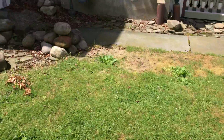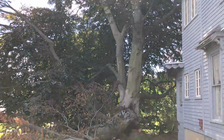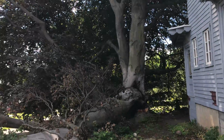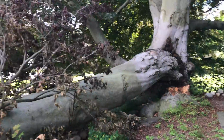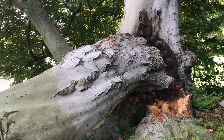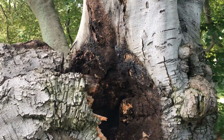I think that's all I got to say about the tree falling. It does leave a really big opening here. A lot of debate going on as to should the rest of it come down. I pretty much have decided I'm not taking the rest down. I want to see what happens.